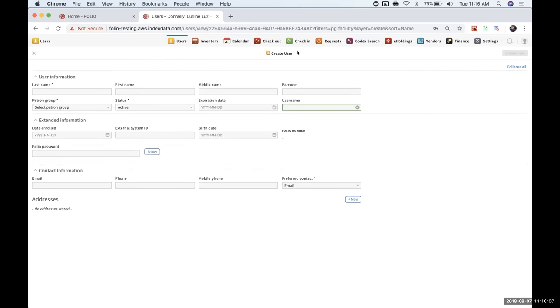This works similarly to permissions. When we create a user, we are not allowed to set their permissions immediately. Similarly, we can't set their service points just because of the way the backend is organized.